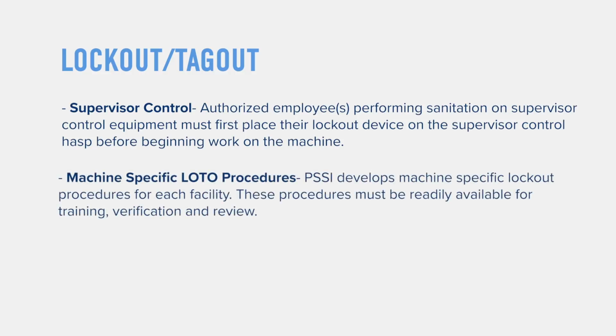The Machine-Specific Procedures book should be kept in the PSSI plant office and used for training all team members on the equipment in their area. Employees should understand that written procedures exist and are available for review and training. Annual periodic inspections should not focus on the team member memorizing the 7 steps. It is much more important for them to understand each step.